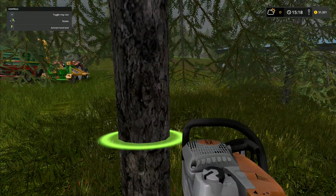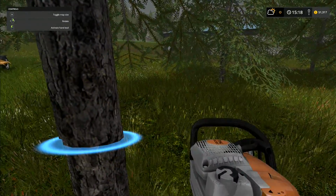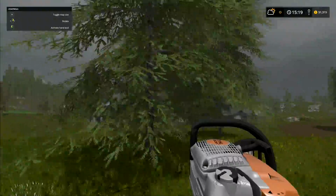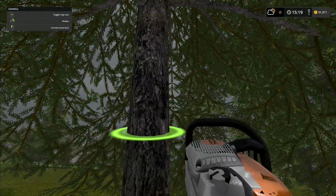Now, I'm not sure how big a log you've got to make to be able to do this. Oh, it's moving. It's moving. Is it going to go? I've never seen a tree balance like this before. This is good, actually. I like this. Let's put another one up there.